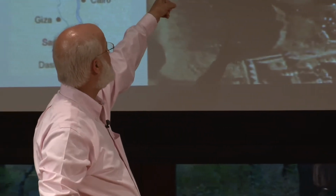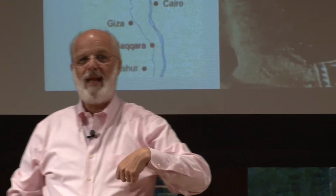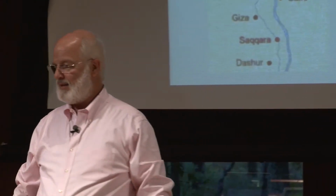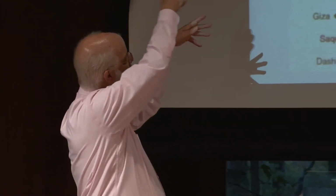And they actually built it in stages. First, they put just the first layer, and then later they added successive layers to make it what you see here, which we call a step pyramid. The steps that you see are not because stuff's been taken away. It was meant to be that way. I mean, there is stuff that's fallen away, but it was meant to be a stair-step shape up the sides.